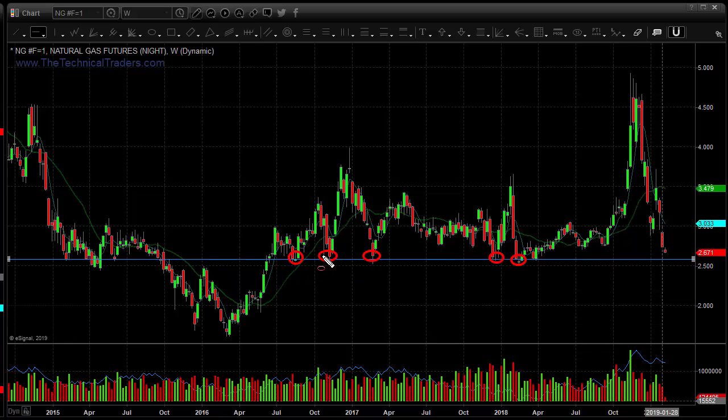Same thing over here. Came down. You could argue here it tagged it maybe twice before popping, but came down, tagged it once, and popped. Tagged it here, traded sideways for 1 week, and then took off. And over here worked its way up. So we're getting back down to another one of these key levels long-term for natural gas to go from an overbought explosive move to an oversold, kind of over-exaggerated move to the downside. And I think we could get a nice move out of here.